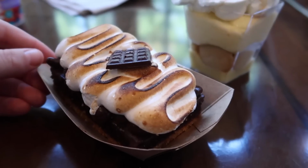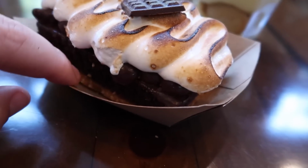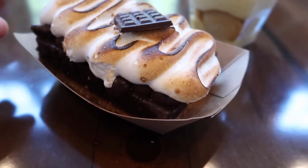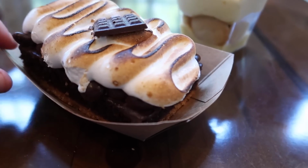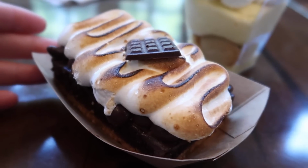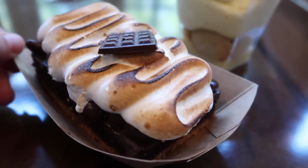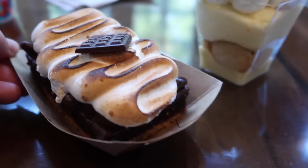But now it is time for dessert, and we got both of the dessert offerings that they have. Right here we've got the s'mores brownie. I don't know if you can see. Yeah, you can. Right underneath there, it's like a graham cracker crust. Love that. We've got the brownie. It looks like some chocolate fudge, and then we've got our toasted marshmallow on top. Honestly, this looks amazing. I've never had it, and I'm really excited to try it.